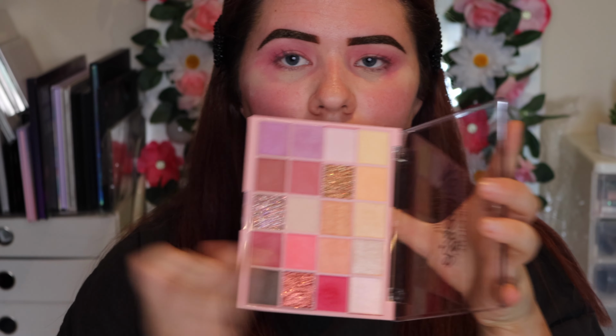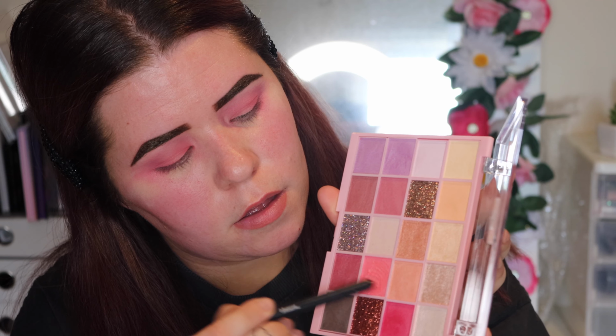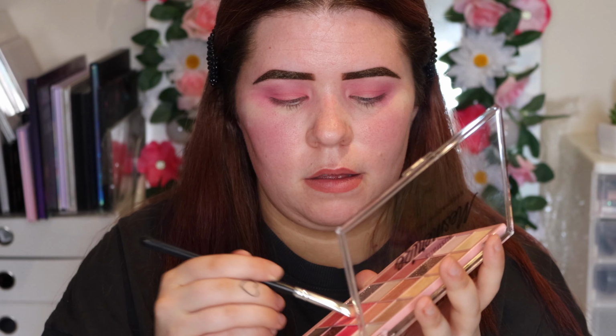Yeah, I don't know if you can see that, but there's pretty much nothing there. I don't know if it's my brushes or the palette. I'm just going to take a little bit of shadow so you can see that much. Yeah, that didn't really do anything. I don't really know. What I might do is take the end of my brush and scrape the palette. I just want to see if maybe there's a coating on the top of the eyeshadow.